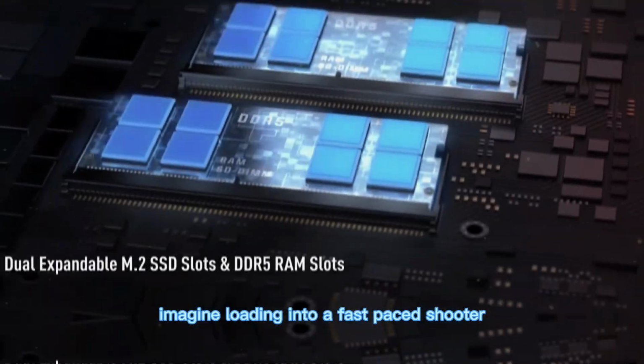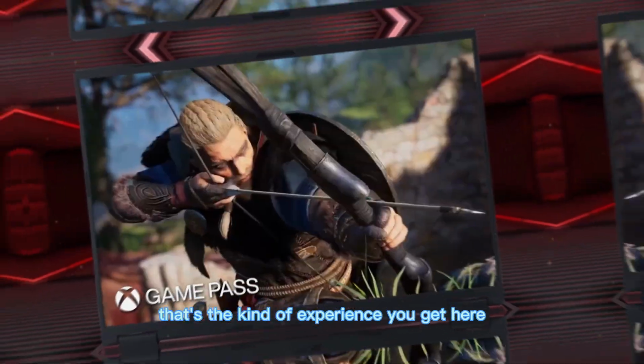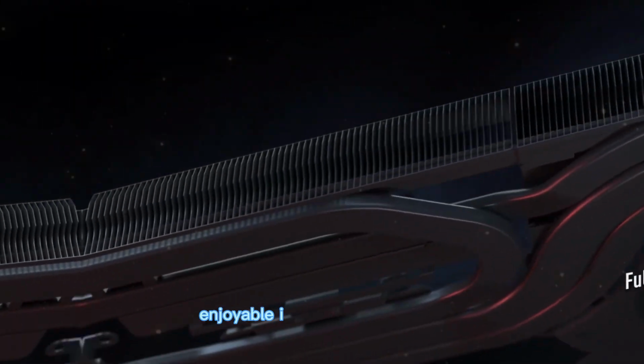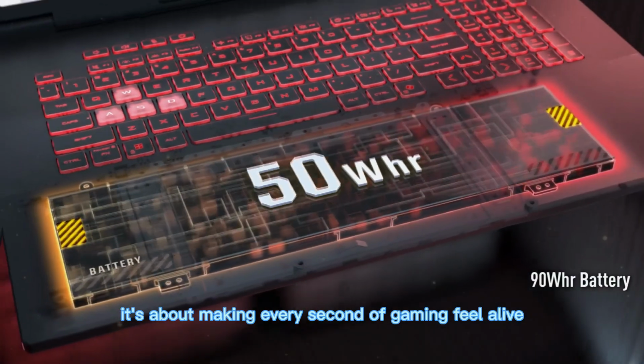Imagine loading into a fast-paced shooter with settings cranked all the way up and still hitting high frame rates. That's the kind of experience you get here. Big screen, responsive performance, and the kind of stability that makes long sessions enjoyable instead of frustrating. This laptop is not just about running games, it's about making every second of gaming feel alive.